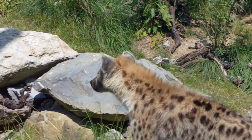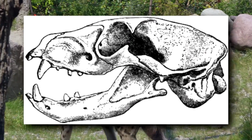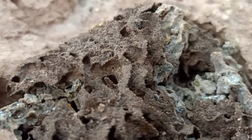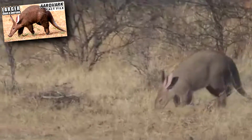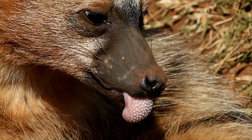Aardwolves are separated from hyenas because they are unable to crush bone. Instead, they have peg-like molars to crush termites. Aardwolves are insectivores, and they almost exclusively eat termites. They locate these insects by sound and sight. Unlike aardvarks, aardwolves don't dig into a mound. They just lick the insects from the soil's surface with their broad, sticky tongue.